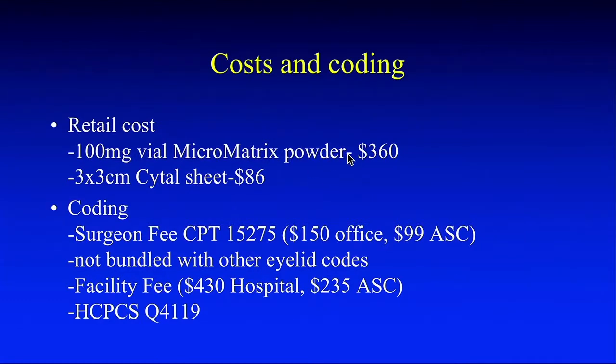Here's the cost. Everybody's got to be thinking about this. The 100 milligram vial of the powder is $360. The sheet is $86. If you do it in your office, you get paid $150. That's the CPT code. It's not bundled with other eyelid codes, so it could be used with other procedures. If you do it in the hospital it pays $430. So it's not very expensive material.